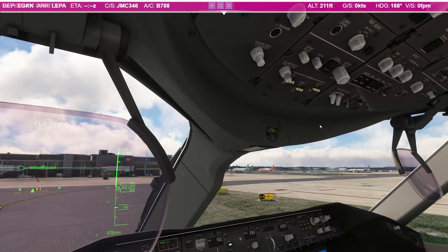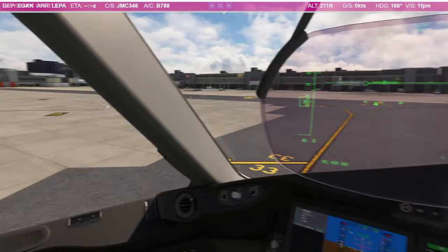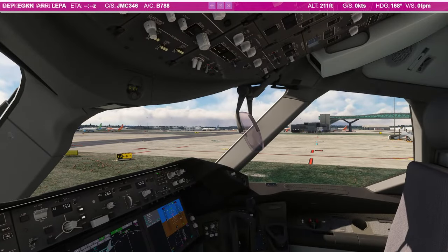I'm going to put the taxi lights on. Request clearance to Manchester in advance of going. What are we waiting for? Bit of a queue, but we're all fine.